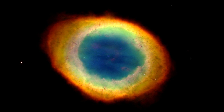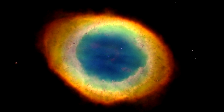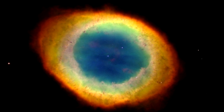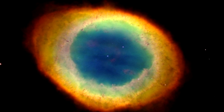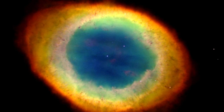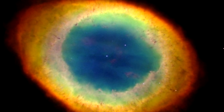The actual ring of gas is about a light year or so across, and it's the result of the star right in the middle. This star, which is a star of fairly low mass, similar to the Sun, maybe a bit more massive, has gone through its life, it's evolved, it's swelled up to become an enormous bloated red giant, it's then become unstable, it's then puffed off its outer layers in a series of shells.